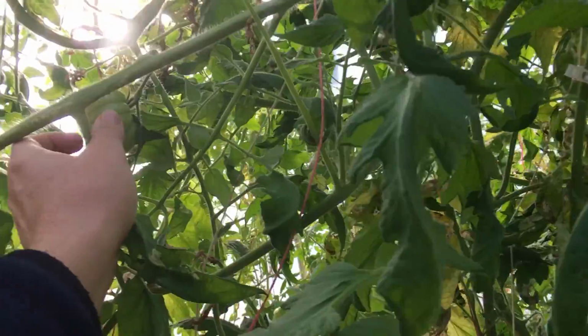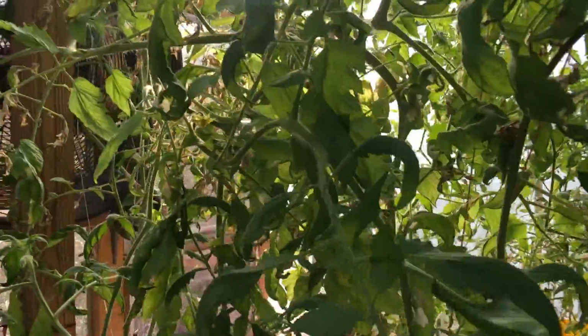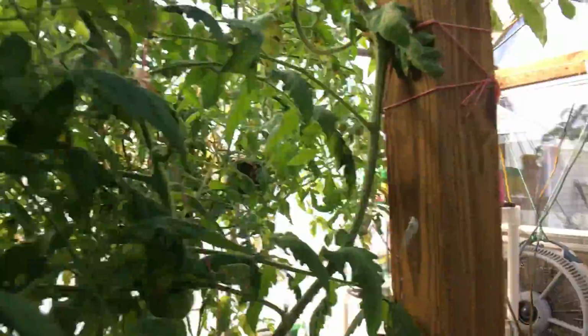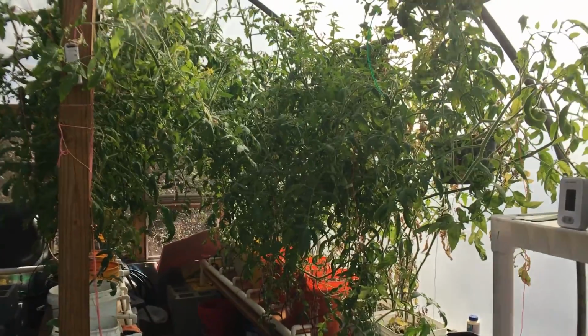See here, this is a German Johnson. A little bit different shape, a little bit different texture. These are big beefs, I'm pretty sure. So I think by the 1st of December, I will probably have ripe tomatoes in here. Again, just to give you an overall shot of what these tomatoes did.